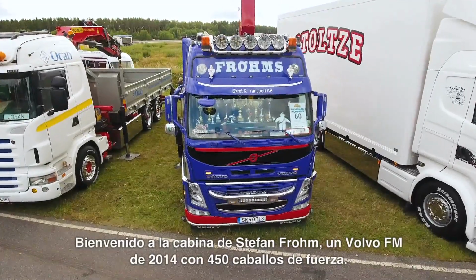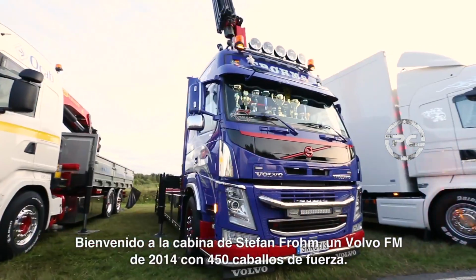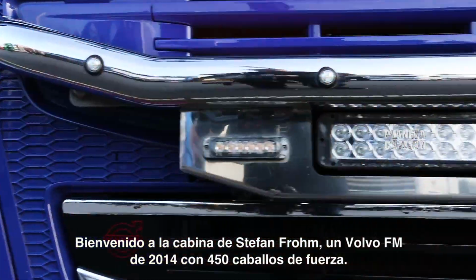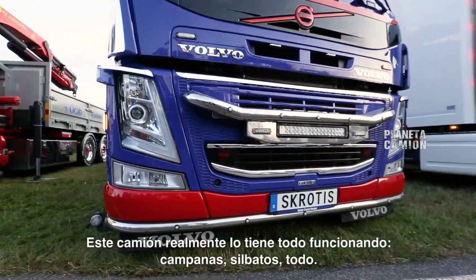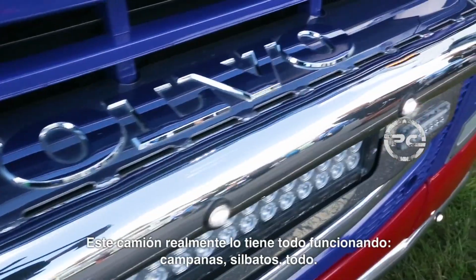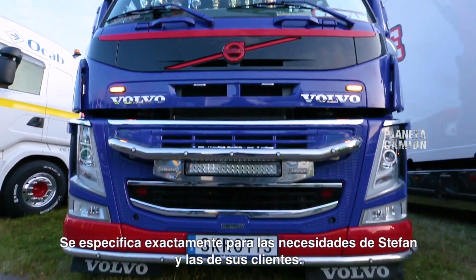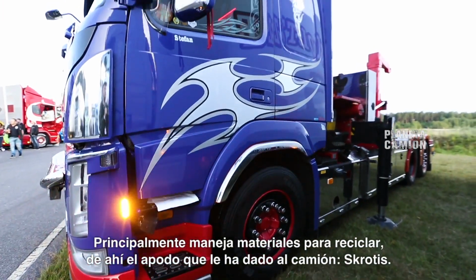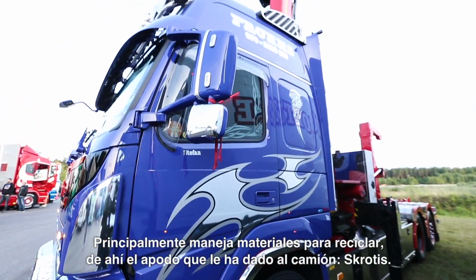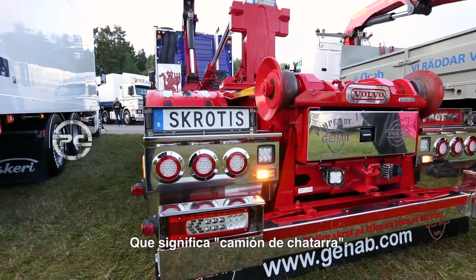Welcome to Stefan Frome's car, a Volvo FM from 2014 with 450 horsepower. This truck really has it all going on. Bells, whistles, the lot. It's specified exactly for Stefan's needs and those of his customers. He mostly drives materials for recycling, hence the nickname he has given the truck, Scrotus. It means scrap truck in English.